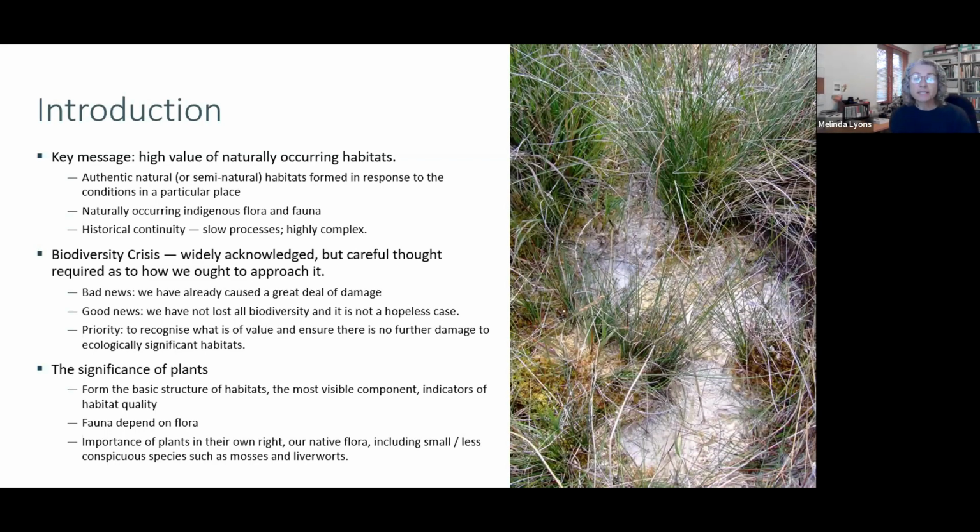The biodiversity crisis is widely acknowledged at this stage, but I think what we really need to be careful about is to think carefully about what is required to approach it. How do we address it?